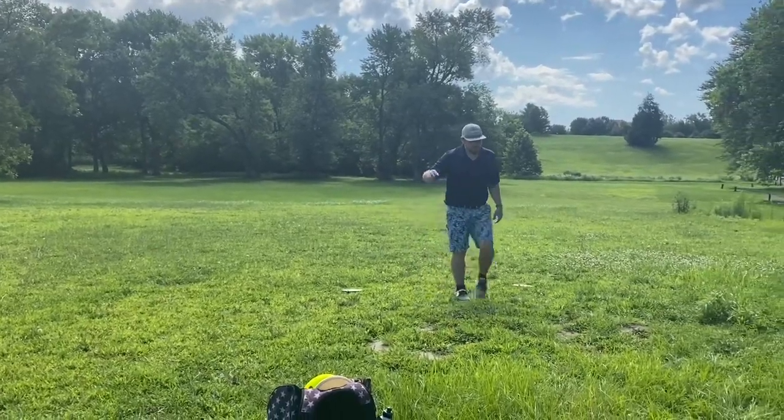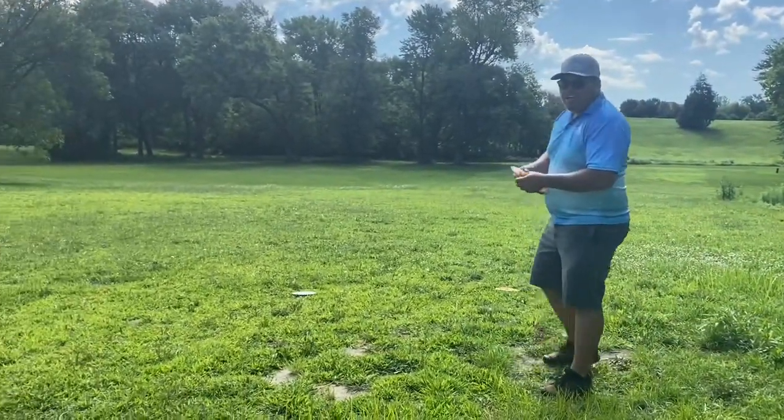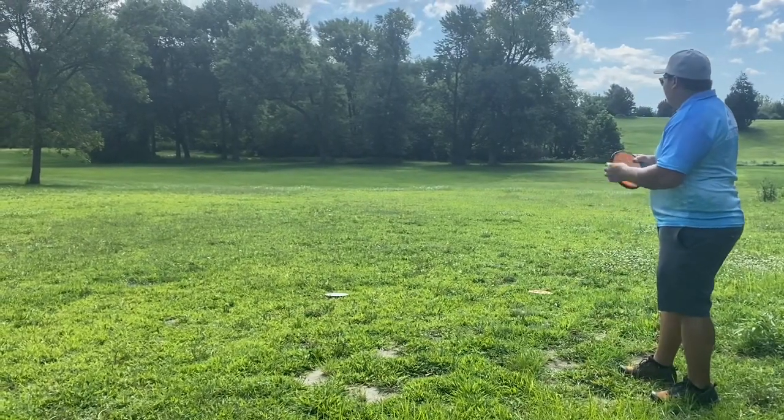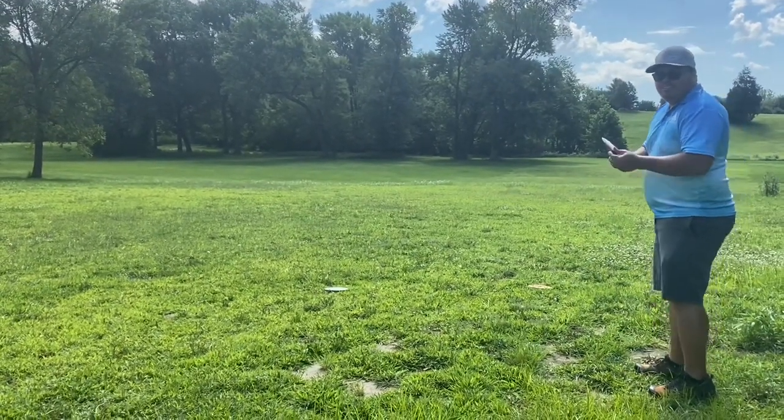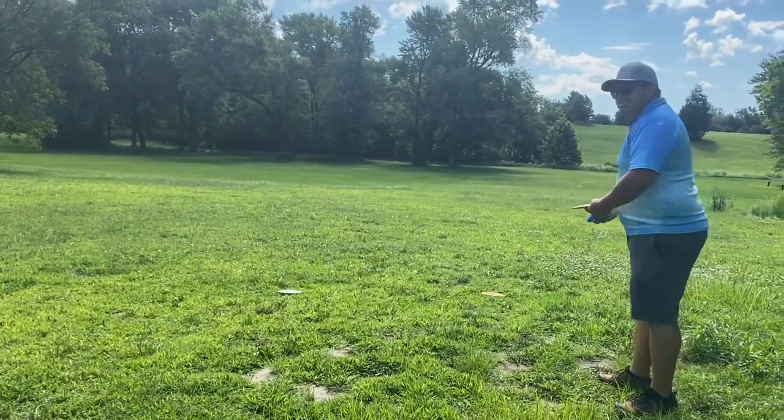That's a putt. Wow. All right. Well, I don't think I'm gonna get anywhere near that distance, but I'm gonna just play a turnover shot and just flex it all the way around. Hopefully, get about 55, 60 feet out. Try to play it for par.